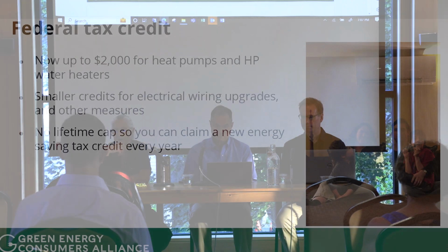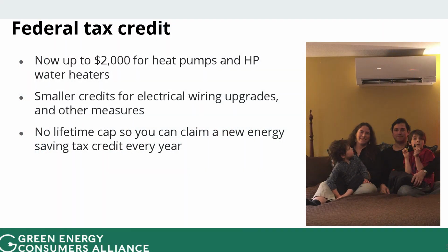To help pay for that, there is now the federal tax credit, which has been expanded. It used to be $300, and you could only take it once in your lifetime for one measure. Now you can do a new thing every year, take a new energy efficiency tax credit, and for a heat pump, it's $2,000. For a heat pump water heater, $2,000. There is a limit on how much you can take per year. I think it's $3,200. There are smaller credits for upgrading your electrical wiring, things like that. And as I said, there's no lifetime cap where there used to be.